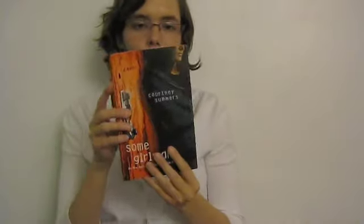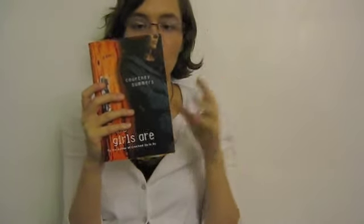We have Some Girls Are, which is by Courtney Summers. As you can see, this has been a very paranormal heavy TBR pile, and I thought that it might be good to try and fit something contemporary in. So we'll see if I get to it. Also, this is another one of my signed copies, which I won from Sarah over at Sarah's Random Musings. So thank you, Sarah.